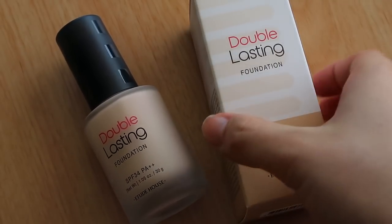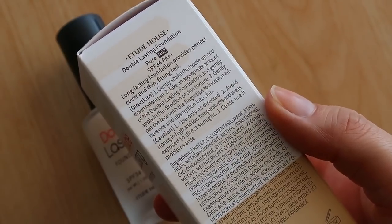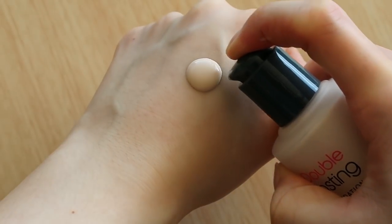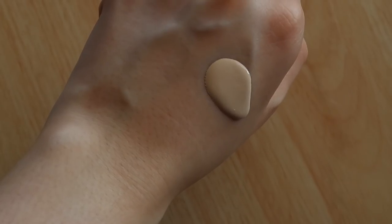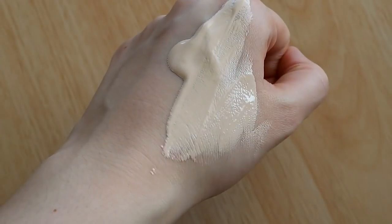Next, we're going to move on to foundation. Another Etude House product. It is the Double Lasting Foundation. It has SPF 34 PA++, and it is in the shade Pure N02, which I'm hoping is my shade. Honestly, if you buy online, it's always hard to find your shade. I definitely went for the lighter of the two that I thought. It honestly might be a little light on my skin, but going lighter is better than going darker. It doesn't look too bad. Well, quite liquidy, as you can see. So this is supposed to be a really good lasting foundation, provides perfect cover and a thin fitting feel.